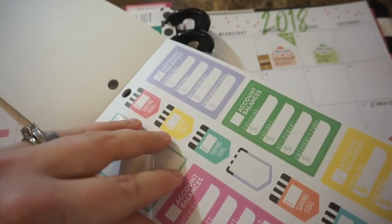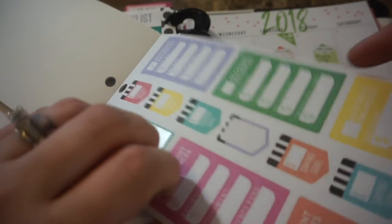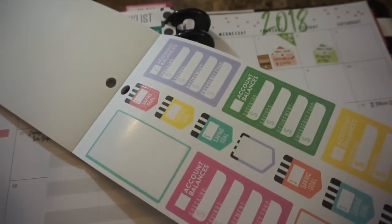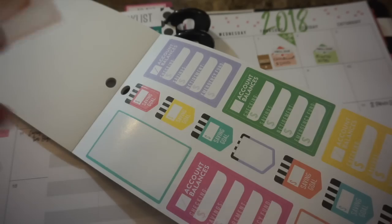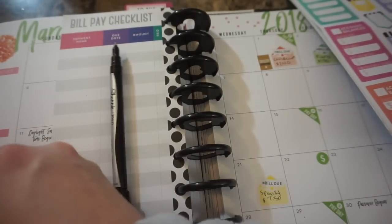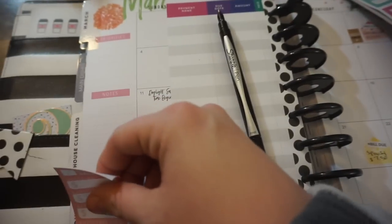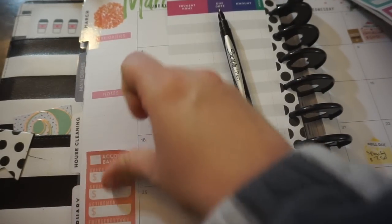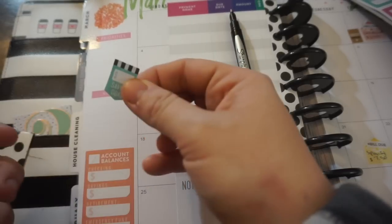So I do want to keep track of my account balances too. I like to do that in the monthly spread as well. And then I also like to set a savings goal. So I like to use, these stickers are awesome. If you guys have not picked these up yet from the expense book, love them. Okay, I just like to watch the numbers grow and that kind of thing.